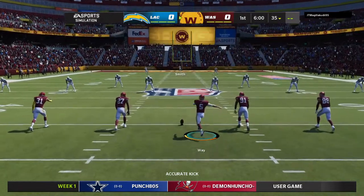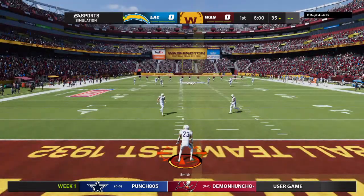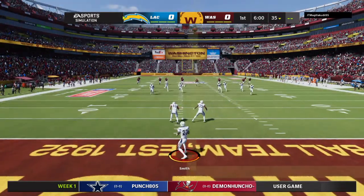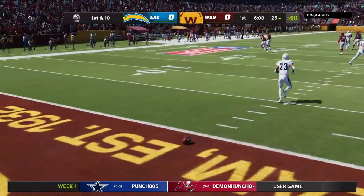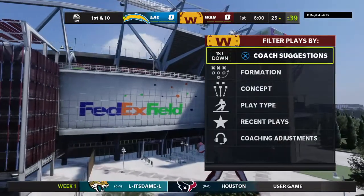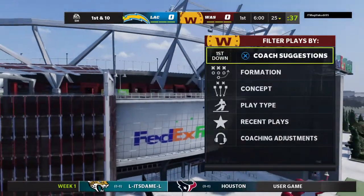Two men ready to do battle. It's time to dance. And we are underway from FedEx Field. And no run back on this one, so the new season will begin at the 25-yard line.